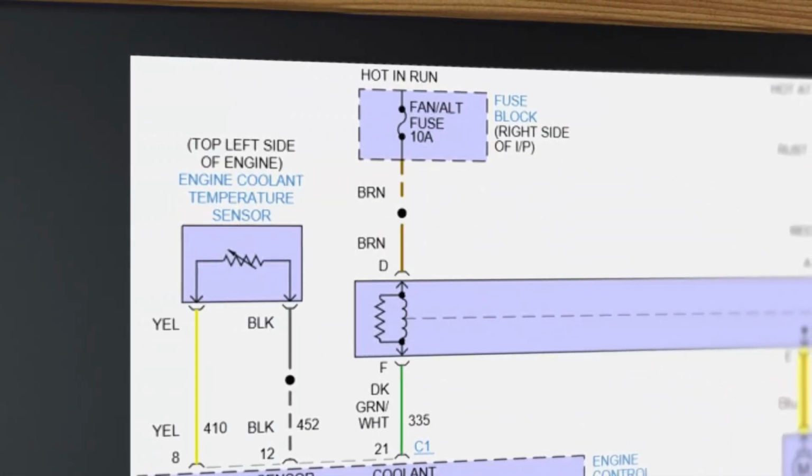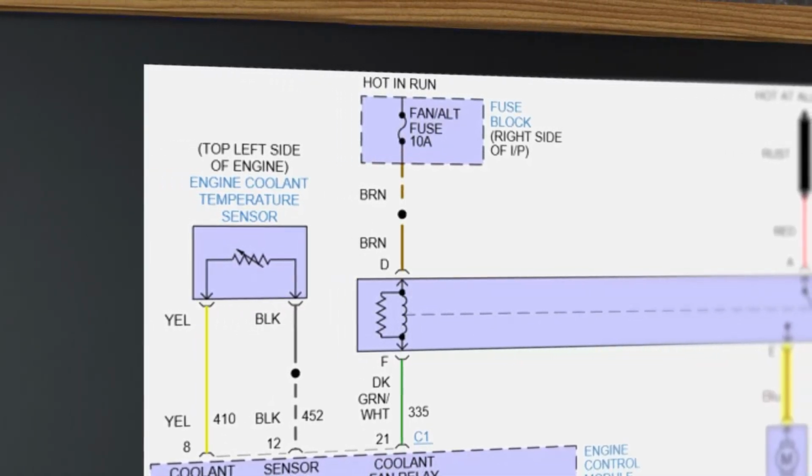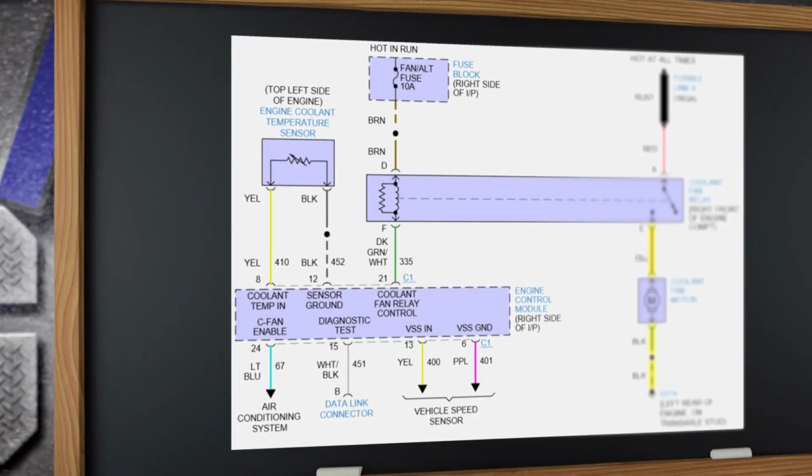Let's go over to the other side. This is an actual control circuit. This is 12 volts as well. Exactly the same 12 volts. The difference? Low amp, control side circuit. Watch, going down here to the computer.